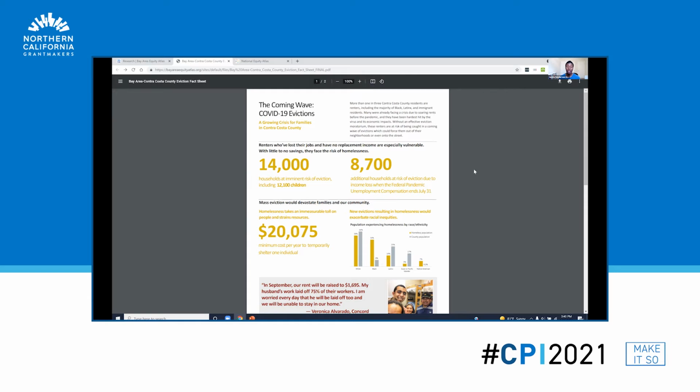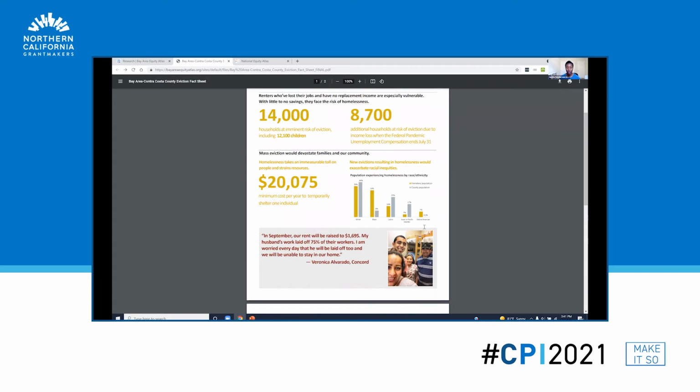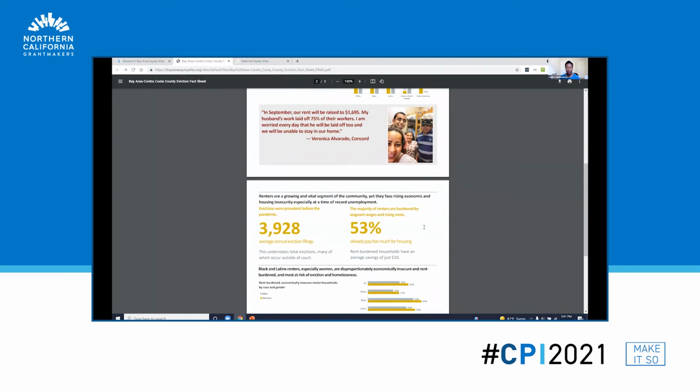And so these local leaders, the Raise a Roof Coalition in Contra Costa County, used this fact sheet to make the case to the Board of Supervisors for stronger renter protections. And the board unanimously passed an extension on the eviction moratorium and a freeze on rent increases. This was in July of 2020. It was a temporary but important policy win at the time for renters at risk of losing their homes during the pandemic. And so this is the fact sheet.